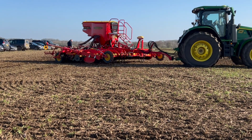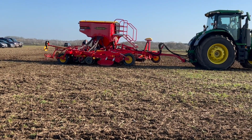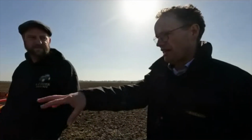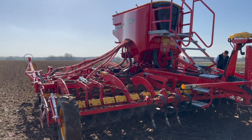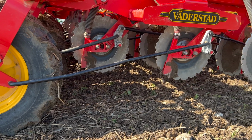Over to you. Yeah, so the Rapid drill has evolved over many years. It was introduced in the early 90s, primarily as a direct drill, in fact, which people have probably forgotten a little bit today. But to improve its flexibility, in the early 2000s we introduced a range of front tools to go on to the front of the drill. So the most popular front tool nowadays is what we call a system disc. This drill has a cultivation element in front of the drilling element, in the form of system disc.